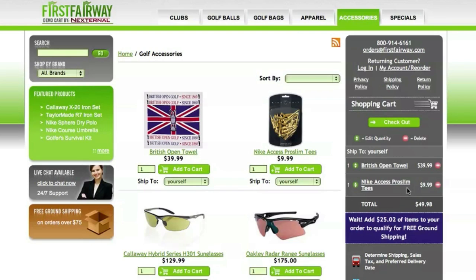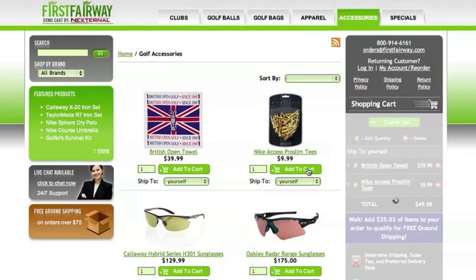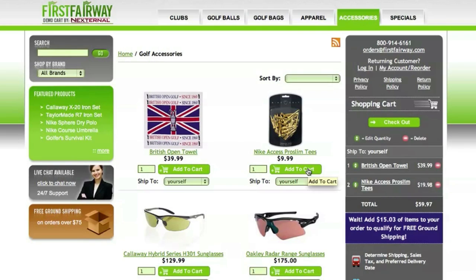So as a customer, I just added two products to my cart with only 2 clicks. I never had to click View Cart. I never have to click Continue Shopping. If I want to buy another package of tees, I never have to click Recalculate. The system provides the simplest shopping experience possible.